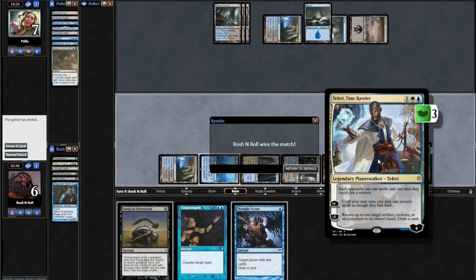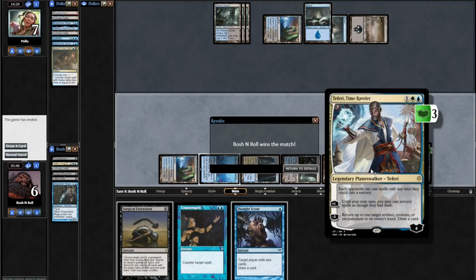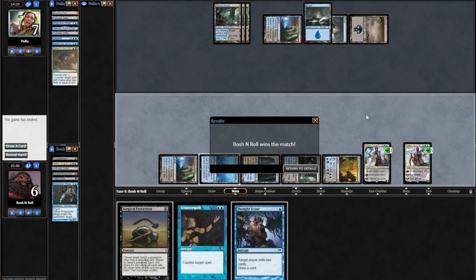Okay. Yeah, both the games I won came down to Teferi, Time Raveler. Turns out when your deck is built around a mechanic, such as flash, and your opponent has a permanent that says spells can't flash, it really flips the dynamics. But that is the type of deck that could chew up a normal midrange or control deck if they don't have something like Teferi to just nuke the plan. On to the final round.